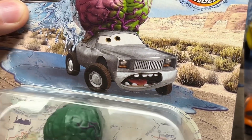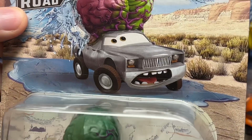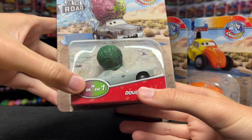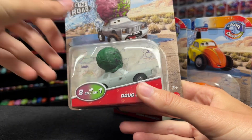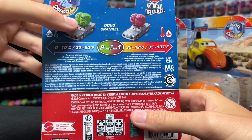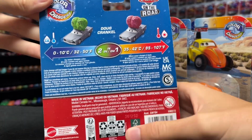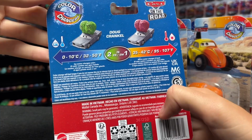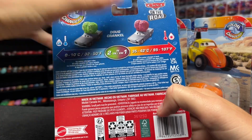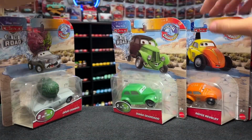But look at that artwork. Everything else is the same. I don't know why they made it gray. I don't know if they made it gray or this. Maybe this is the one that Pixar originally sent to Mattel. I don't know what it is, but either way, it's horrible. The brain does change from like purple to green, so I guess that's kind of cool. Green is how it looks in the episode, and then the purple, like reddish kind of color, is like typical color a brain would normally be. But here on the back, it just shows how it goes from cold to warm. So green is cold, purple is warm. Pretty cool. Not really, though, because it's Doug Crankle.